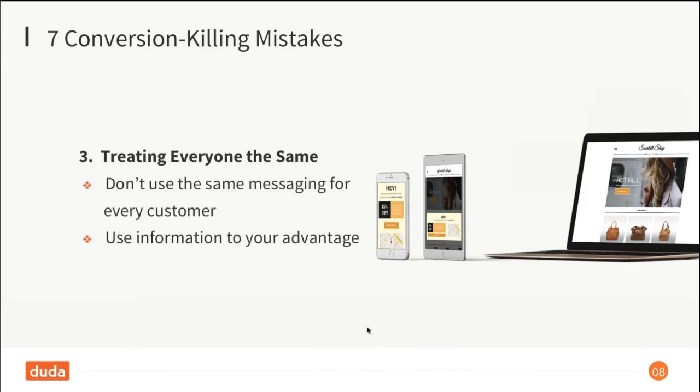Our next mistake is treating everyone the same way. This is interesting. This is something that I think is still new for a lot of people, and that's the thought of personalizing a website. A lot of people, when they make websites, you're really thinking of just, okay, we're going to put this text, this copy up here, and this is going to be for everybody.